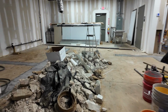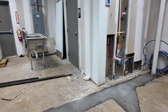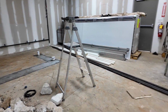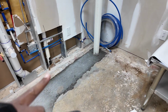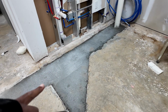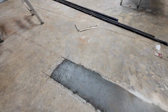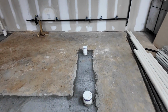But yeah, so this is what the inside looks like. It's a mess in here, guys. I'm gonna give it a nice clean today, clean out everything. But see, this is where the bathroom is gonna go. So we got the floors cemented. It's nice and dry. See, dried. This side is dried as well.